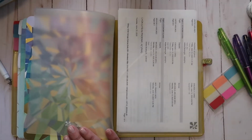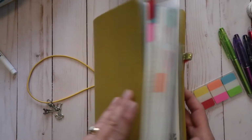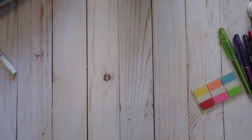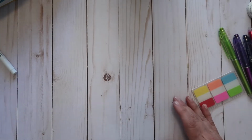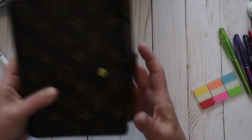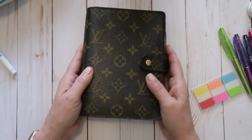I'm gonna bring you in a little bit more. So this in its entirety will go with me on both trips, okay? I'm gonna put that one to the side, and that is the Daily Petite Planner from Erin Condren, if you're not familiar with it. The second one is new for me.